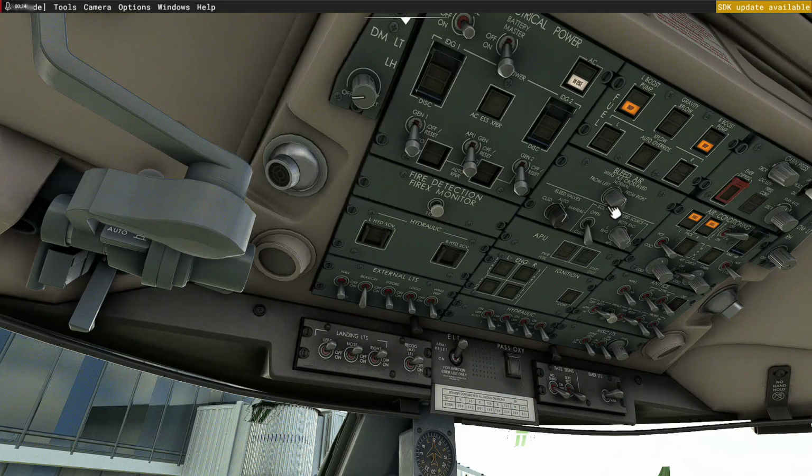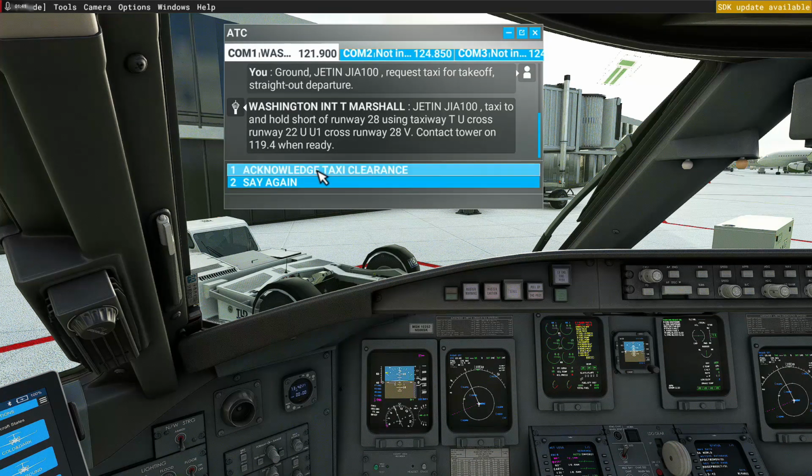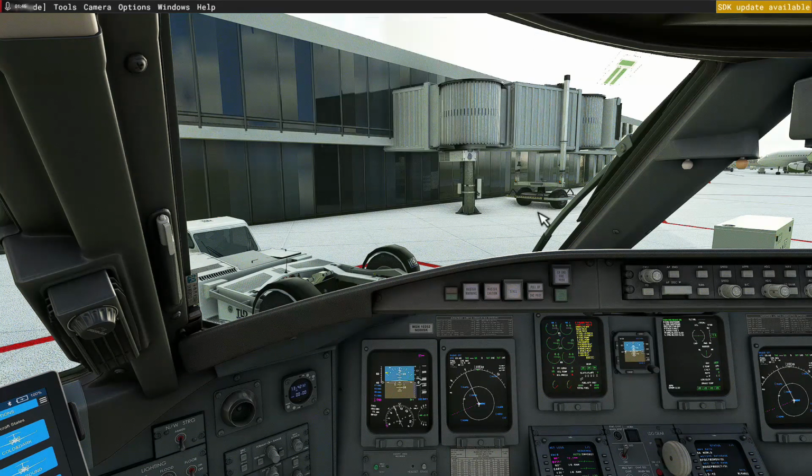Juliet India Alpha 100, could you please disconnect the jetway from the aircraft? Alpha 100, request taxi for takeoff, straight out departure. Jet-in Juliet India Alpha 100, taxi to and hold short of runway 28 using taxiway Tango Uniform, cross runway 22, Uniform 1, cross runway 28, Victor. Contact tower on 119.4 when ready. Taxiing, hold short runway 28 via taxiway Tango Uniform, cross runway 22, Uniform 1, cross runway 28, Victor. Jet-in Juliet India Alpha 100.